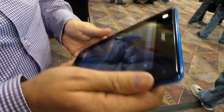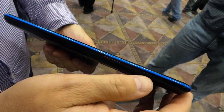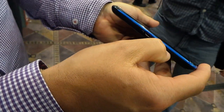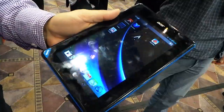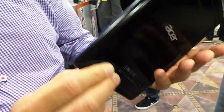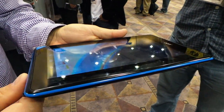Awesome. Can you show us a little bit about the hardware, like around what different ports it has? Yeah, there's a microphone port, on-off button, volume button, and a micro SD slot in here. So rear-facing camera, 0.3 megapixel. Anything on the back? Nothing on the back. And is it a removable battery? It's a fixed battery.